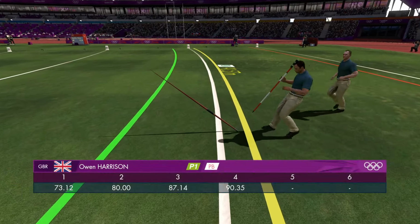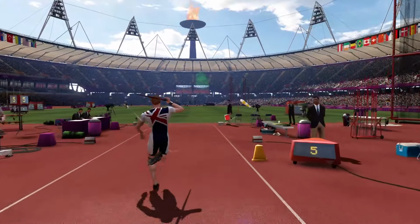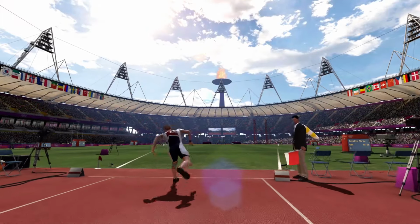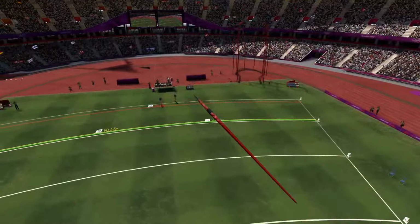Well, that was really, really good, and kisses to the crowd as well. They're going berserk. Always great to have a record, and the latest being an Olympic record.